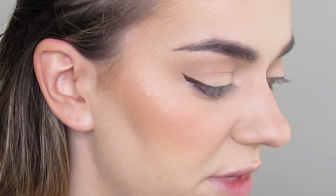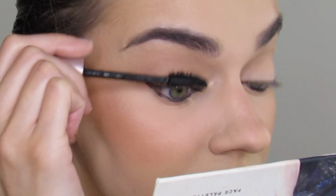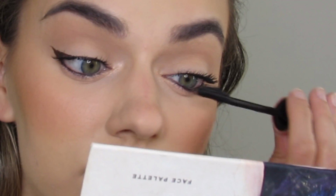Then I'm gonna go in with some Maybelline Lash Sensational mascara. I'm gonna go in with Morphe Sweet Tea Lip Liner. And then I'm gonna go in with Flower Beauty Bare Honey Lipstick.